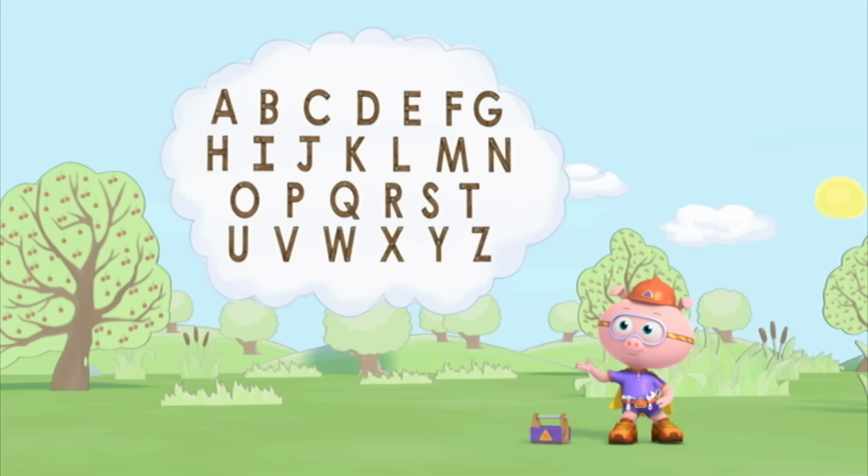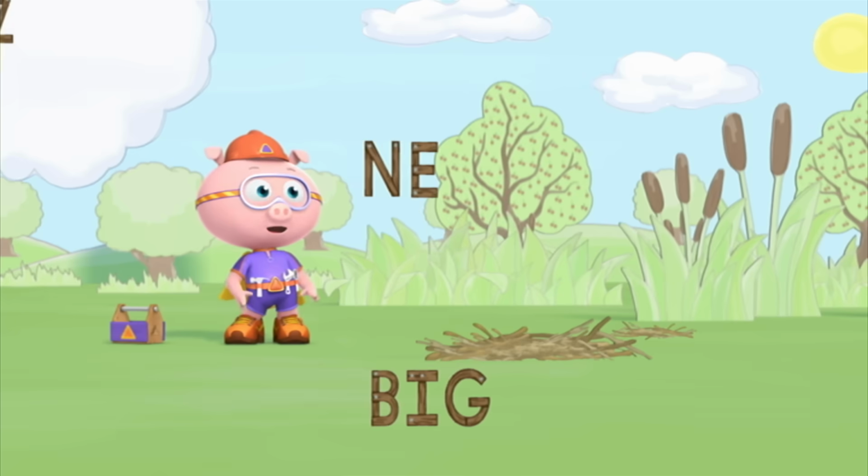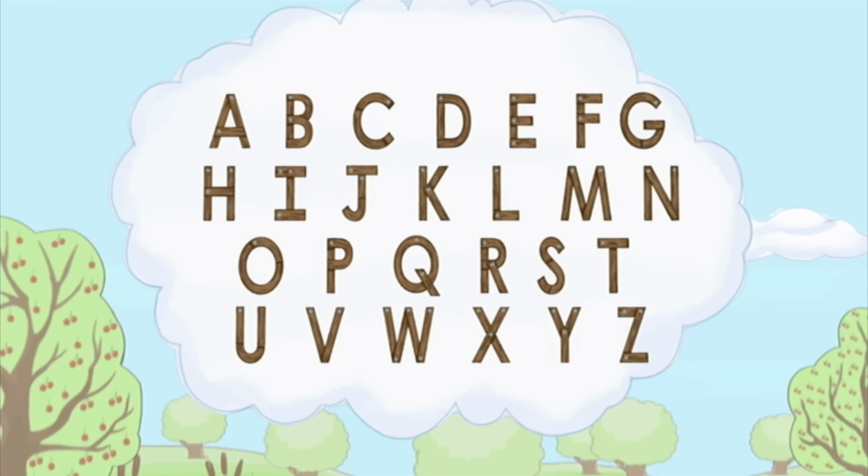First, we need the letter N. Do you see the letter N? There! There's the N. Now, do you see the letter E? There! There's the E. The letter S is next. Where's the letter S? There! There's the S. The last letter we need is T. Which one is the T? There! There's the T.